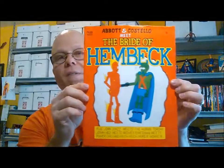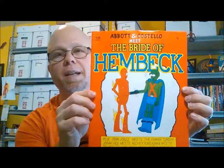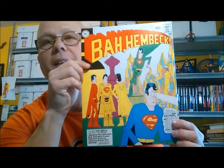All right, Abbott and Costello Meet the Bride of Hembeck, and you have a strange crossover there with the Martian Manhunter and the Human Torch. I guess I should show the backs of these because the backs have fully illustrated covers as well. Hembeck isn't for everybody, but lots of people do like him. I like Fred Hembeck. The world's goofiest comic magazine, Bah Hembeck. Of course, his parody there of the Fantastic Four, and Hembeck himself as Doctor Doom. And then on the back you have a parody of Superman and different colored Supermen. And so again, 40 to 50 cents a piece. You couldn't beat it. I really like his crossover covers.